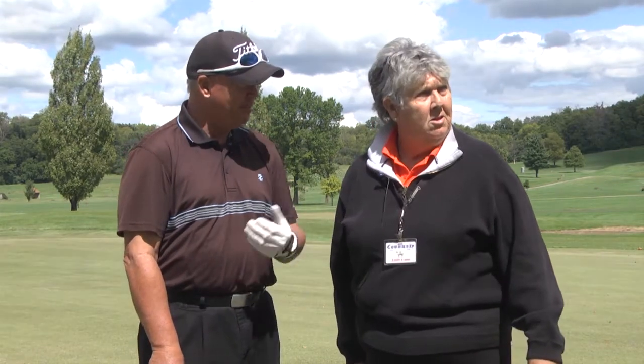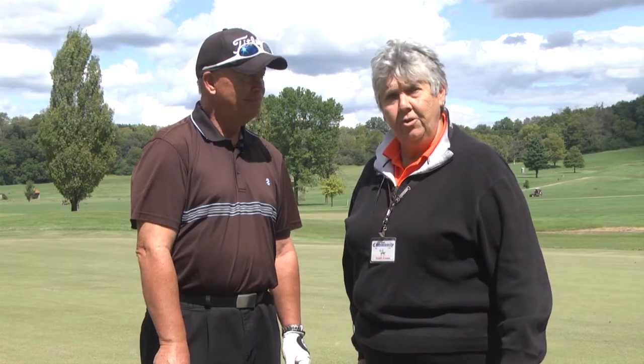Practice facility-wise, I see you have a beautiful driving range. Tell us a little bit about the range and the putting green, so forth and so on. The driving range gets lots of play every day, especially before the leagues in the afternoon. The putting green is busy probably at 2:30 or 3 o'clock. You'll see lots of people out here getting ready for the afternoon leagues.